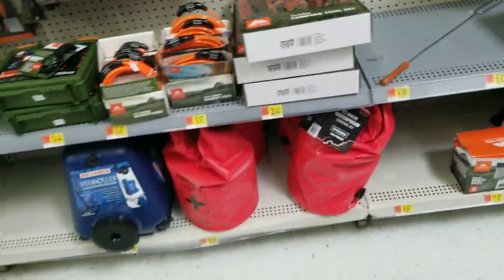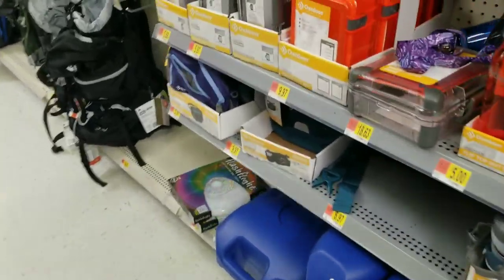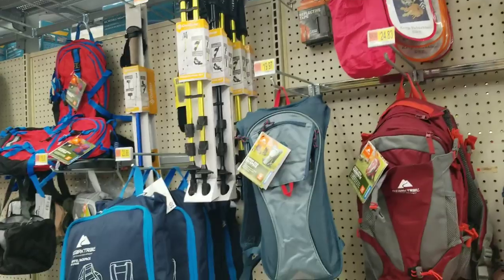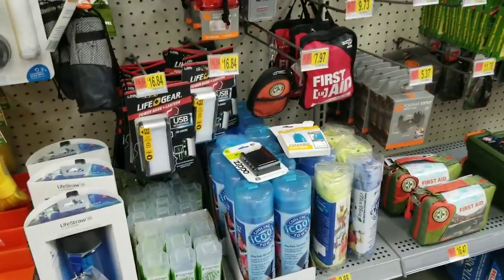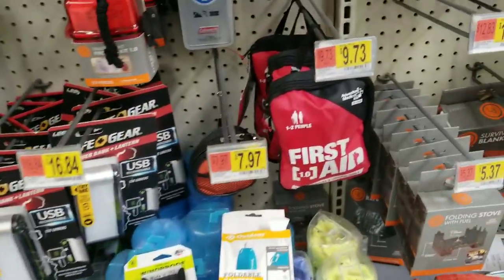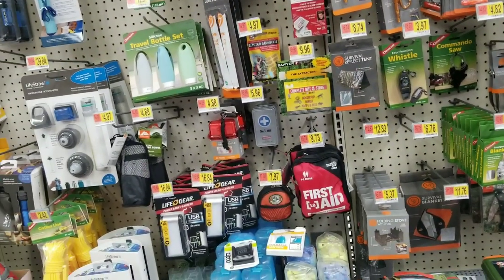But this little section right here, especially if you're just getting started, be careful, because this can wipe you out, especially if you don't really know what to get and how to get it. This section right here will absolutely break you. Okay, could break you.